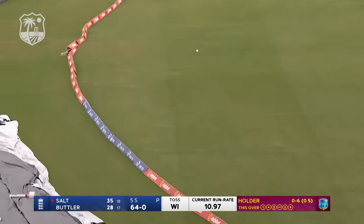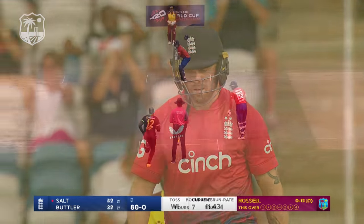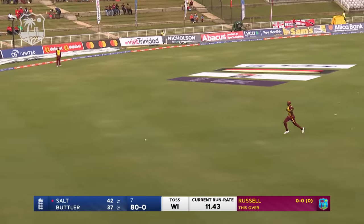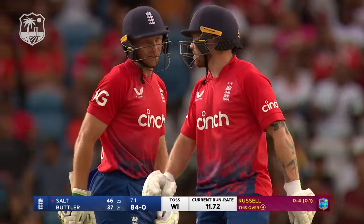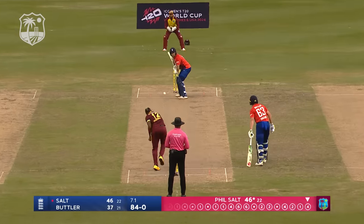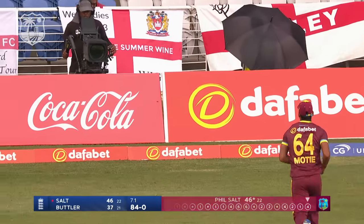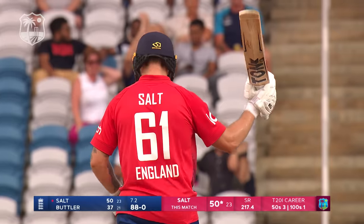That is so impressive. Massively impressive to hit a ball of that length down the ground. This has been sublime batting from England, but even better from Salt. Oh no, that is too good. Fielder came straight up in the circle and he saw a gap to beat him and bring up his third T20 International 50. So commanding, so authoritative.